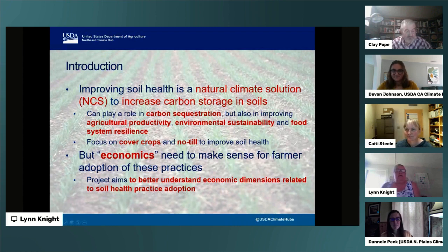What we're trying to do is improve soil health because it is a natural climate solution by increasing soil carbon in soils. This may play a role in carbon sequestration, but more importantly, it's hopefully improving agricultural productivity, sustainability, and food system resilience. For our project, we're focusing on cover crops and no-till to improve soil health. We picked those because we're looking at long-term agricultural research sites through ARS, and many of these sites have been implementing no-till and cover crops for 15 to 30 years. That's what's unique about this project: we're looking at the long-term impact.